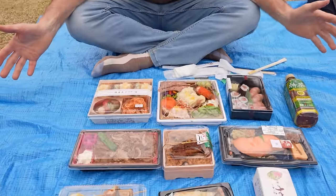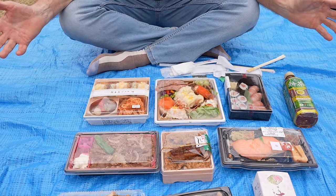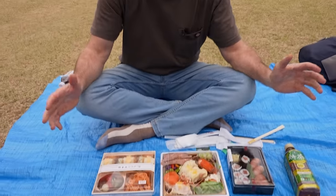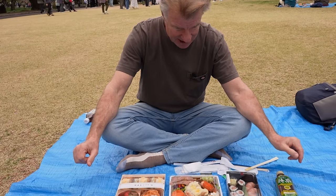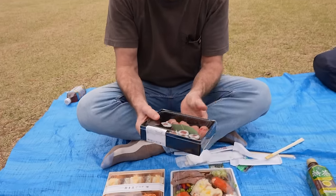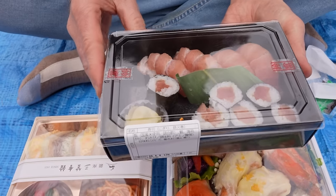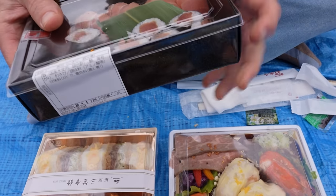All right, let's hit up the bentos, shall we? I don't know where to start. We've got an amazing assortment of stuff here. This really looks just grand. I'm gonna start with the sushi. I'm gonna go sushi first. This is just some beautiful, beautiful sushi. Okay, let's open her up.